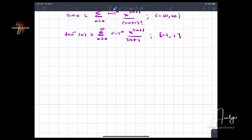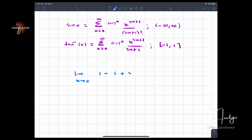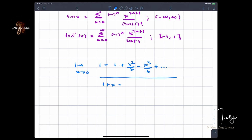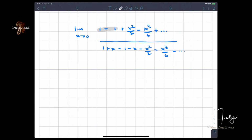So you end up with the following limit. Limit as x goes to 0 of 1 minus 1 plus, now it's going to alternate, x squared over 2 minus x cubed over 6 plus, that goes on forever. So that's your numerator. Your denominator is 1 plus x minus, and you distribute that term, minus 1, and they're all negative. Minus x squared over 2 minus x cubed over 6, and that goes on forever. Okay, let's do some arithmetic here. Notice that these terms are going to be 0. 1 and minus 1 give you 0. x and minus x give you 0.